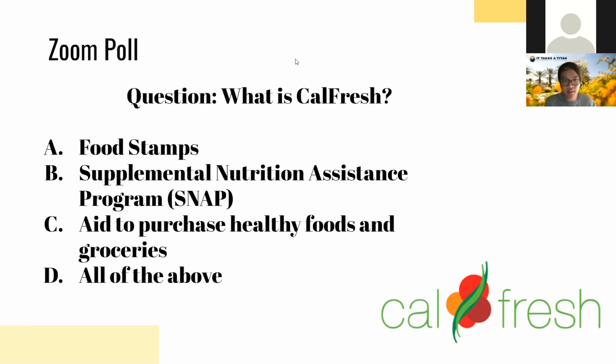So I see all of the answers marked. And so, yes, that's correct. CalFresh is food stamps, part of the Supplemental Nutrition Assistance Program. California just likes to call it CalFresh. And it is also aid to purchase healthy foods and groceries. So thank you all for participating in that.